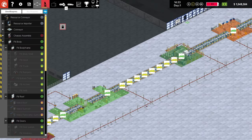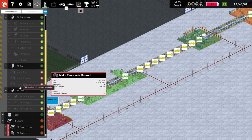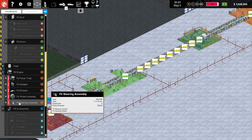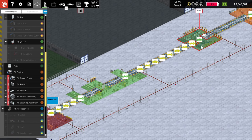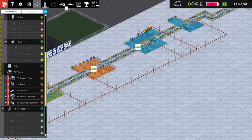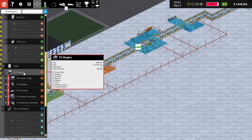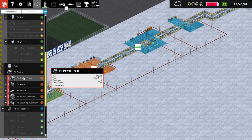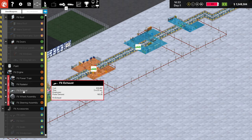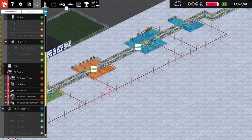Now, just hold that thought for a minute, because what I would like to do... Fit steering assembly goes in fit engine, which is after the paint job. So we get to do all of these. 1, 2, 3, 4, 5, 6, 7, 8. We need to do all of those. So I think we should do all of those now.